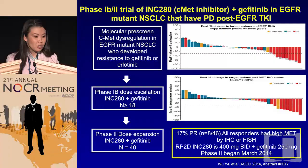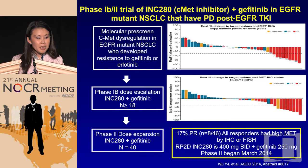There's another trial, a phase 1b/2 study of INC-280, which is a c-MET inhibitor again, plus gefitinib. And on this one, they actually did do molecular pre-screening for c-MET. And they basically reported that they had a 17% partial response rate in the patients who had high MET by immunohistochemistry or FISH. And so their randomized phase 2 dosing has been defined, and they actually already began their phase 2 in March of this last year. So we may get an update at ASCO this year.